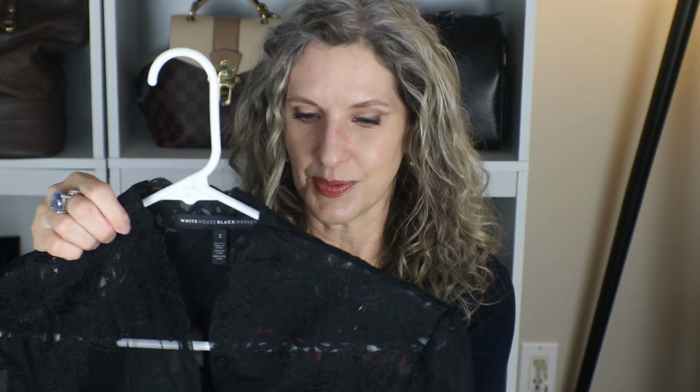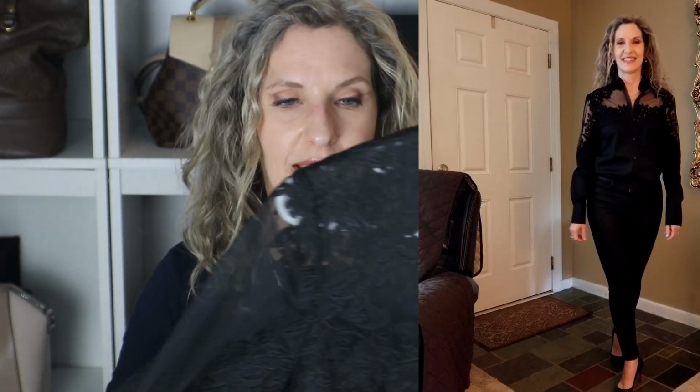And my last item is from White House Black Market, which is one of my very favorite stores, and it is this spectacularly beautiful black lace blouse. Oh, how I love this thing. It is gorgeous. As soon as I saw it on the website, I knew I had to go. I literally got in my car and drove and tried it on. Wasn't quite sure about the size, but I knew I wanted to have it.